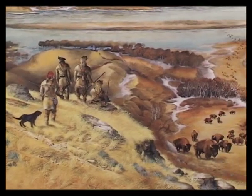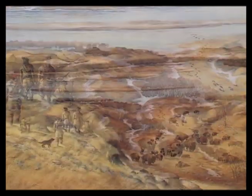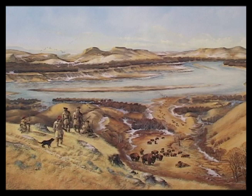When Lewis and Clark came back from their expedition, one gentleman walked up to them and said, "It's as if you've been to the moon and back." Well, that's clearly what it seemed like back then.